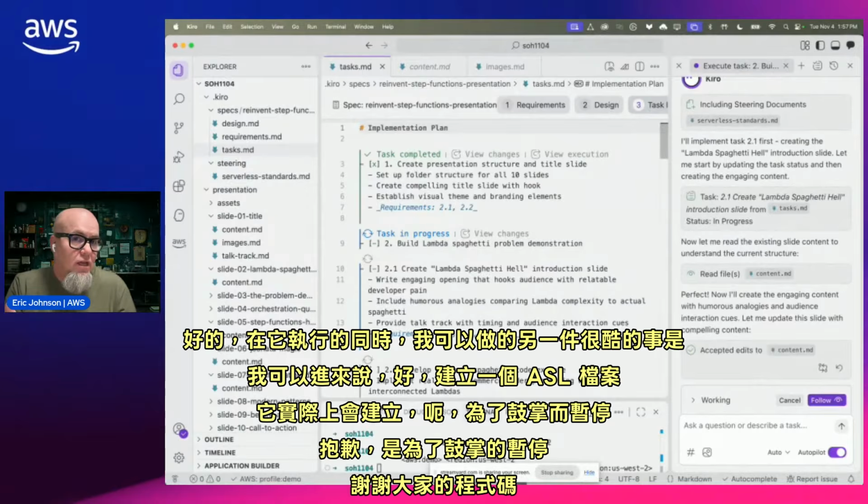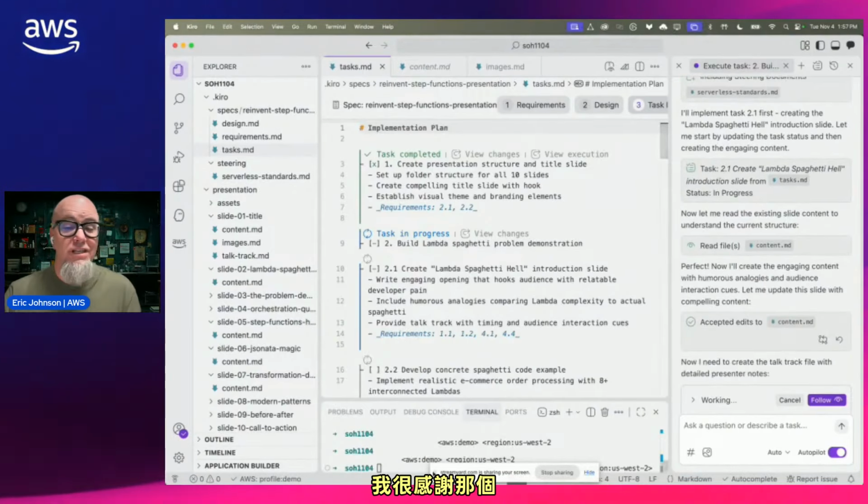Pause for, oh, sorry, a pause for applause. Thank you, Opera Codes. I appreciate that.